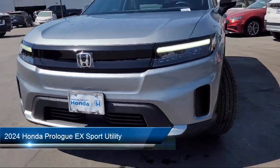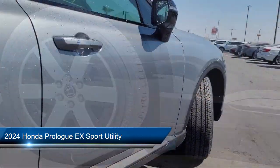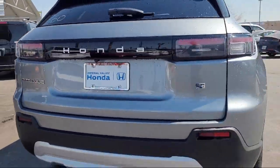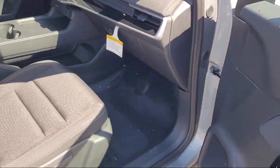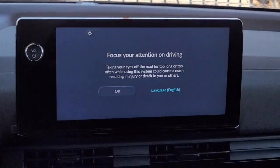It comes equipped with navigation, HomeLink, rear view camera, parking sensors, Apple CarPlay and Android Auto, steering wheel controls, alloy wheels, Sirius XM satellite radio, rear spoiler, keyless entry.